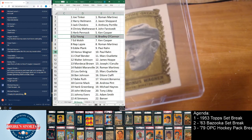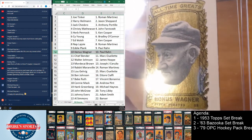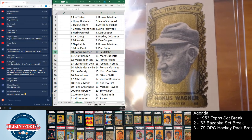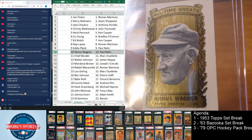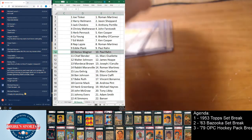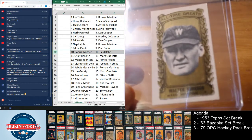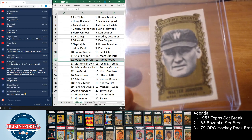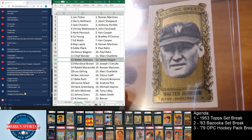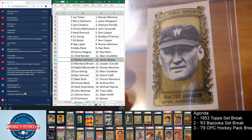Of course, let's see, number 10, Honus Wagner. Granted, they used an image from his manager days, but it goes to Paul Ron. Got Walter Johnson going to James Hop. It's one of those fun breaks where there's no massive hits and there's no massive losses since we're looking at all Hall of Famers, so that's pretty cool.